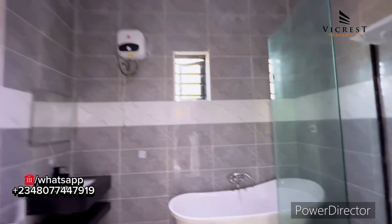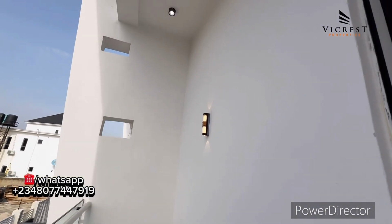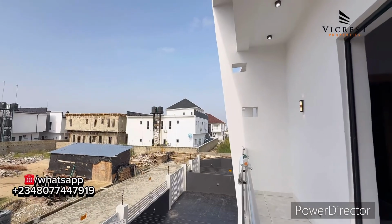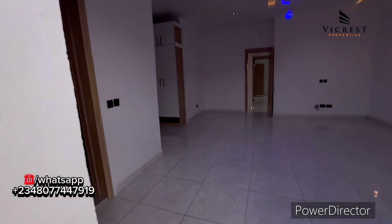So, you can see, wow, this is lovely, and you have nice views to your compound. So we're going to check out the BQ downstairs.